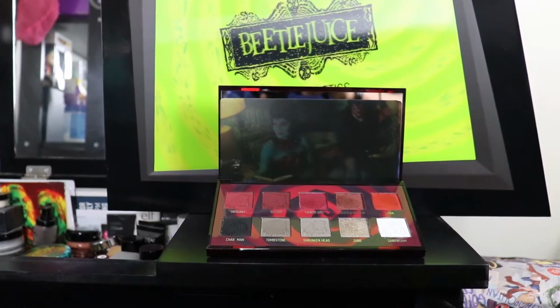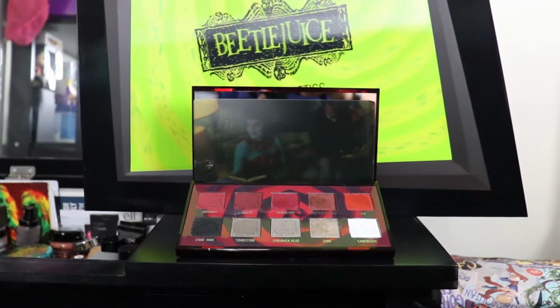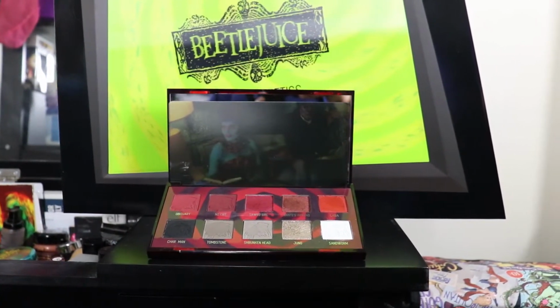Alright, so we're gonna start with the Waiting Room palette. This packaging is freaking gorgeous. It's like a red striped design, and we have the sandworm art featured on it. Then you open it up, and you've got this gorgeous, gigantic mirror, and then this really cool, almost like a film negative type of picture. And it's just so cool. I can't believe the thought that they put into this packaging. And then obviously you have this very red themed, kind of like a burgundy color story, which is absolutely gorgeous.